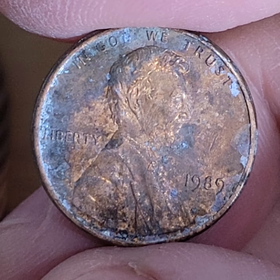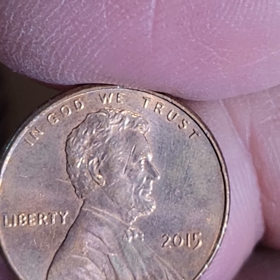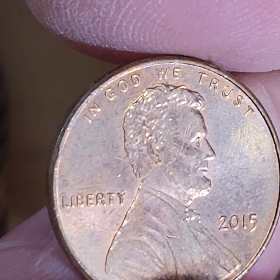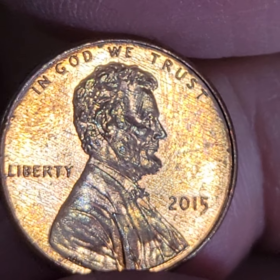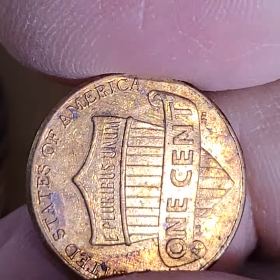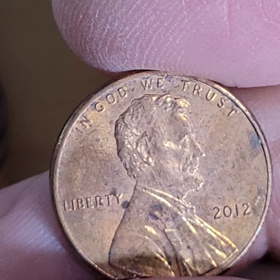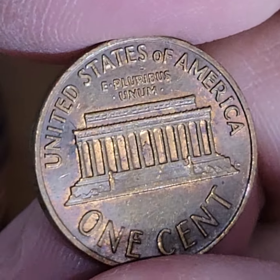89. Okay. 2015. What a weird looking 5, right? Shield. 2012. Oh, that's nice. It's a nice brown too.